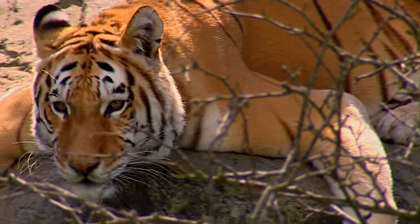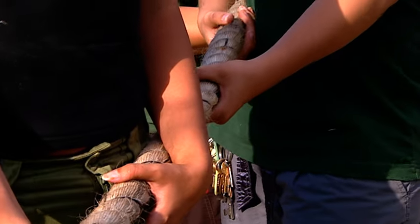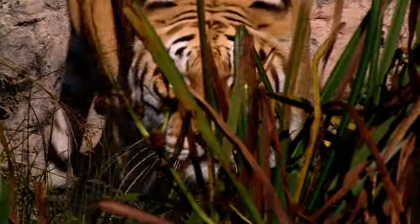Today, they're going to work with Tigress Czarina on a game which will use all of her muscles and her predatory instincts. It's tiger tug-of-war. Six of the female keepers are going to take on the 12-year-old Tigress to see just how strong she really is.